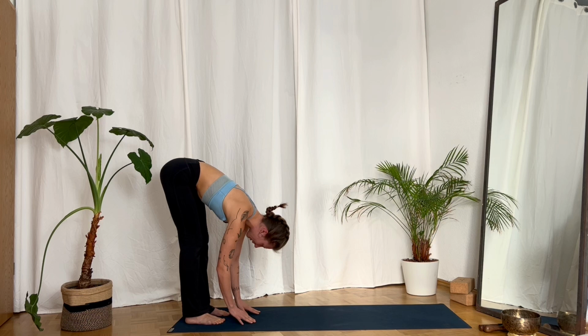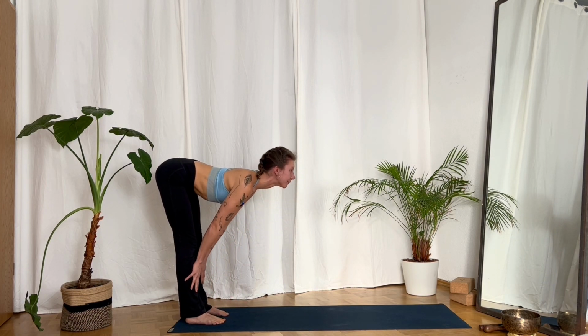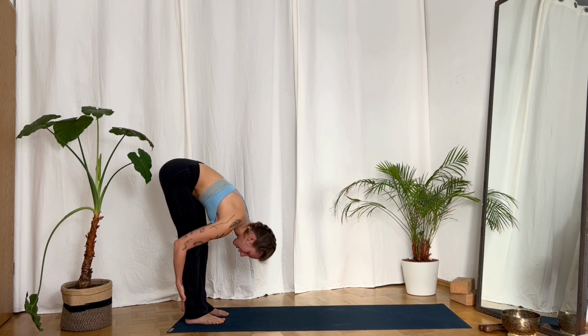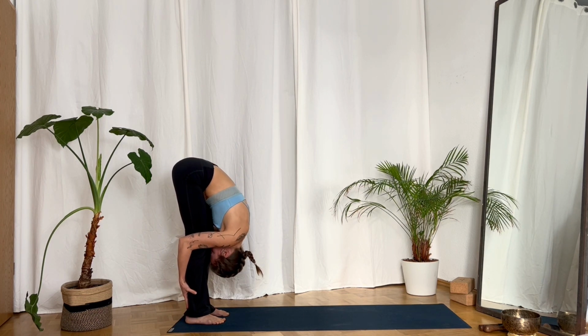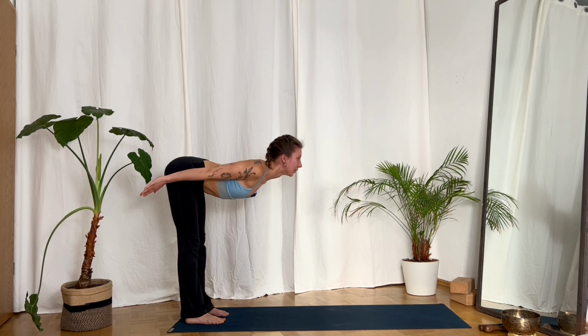With your inhale, come into a half lift, place your hands onto your shins, look up towards the front. And with your exhale, lower back down, maybe this time grab your shins, pull yourself a little bit closer. With your inhale, lift back up, this time take your hands behind you into airplane arms.